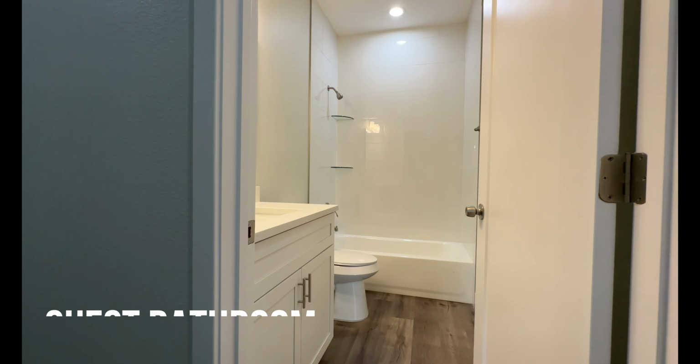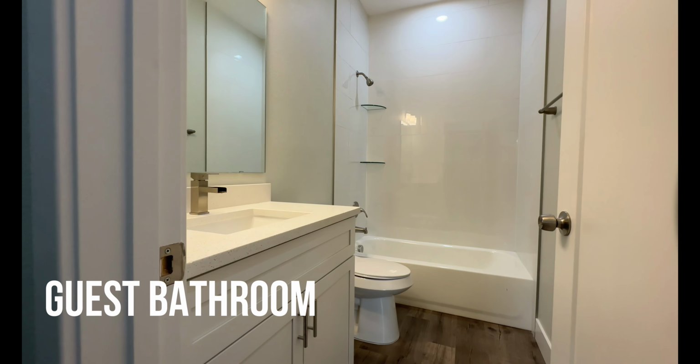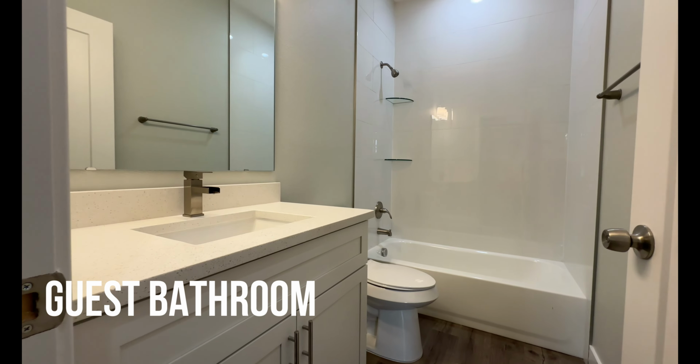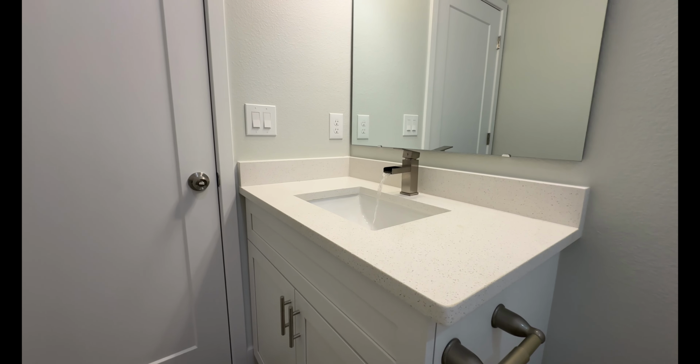Now, moving on from this bedroom, we're going to go ahead and take a look at the guest bathroom, which is located just across the hall here. Now, decent sized guest bathroom. You're going to have this beautiful sparkled quartz countertop, which is an amazing upgrade. A lot of builders are using quartz these days.